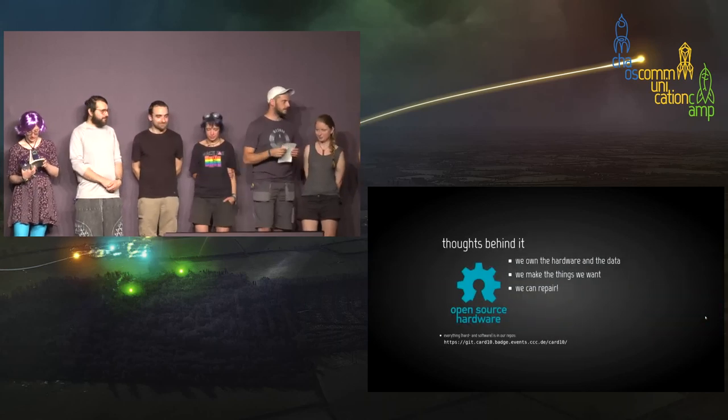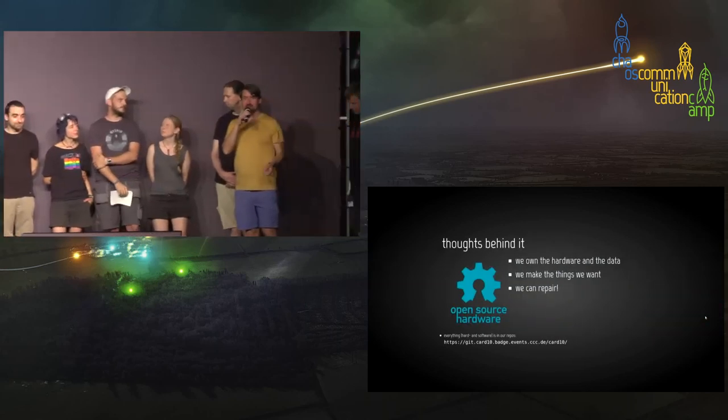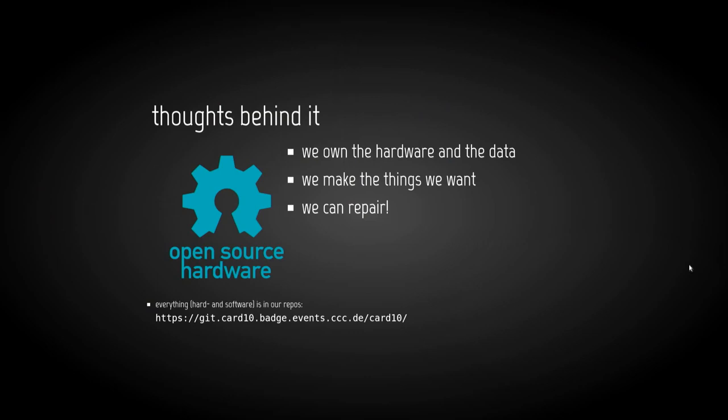So, some thoughts behind the whole process of developing: it obviously had to be open hardware, and what we mean by that is that all of us own the hardware and the data from the watch, or the cardio, that we're using. For example, there's an ECG on there, there's a motion sensor in there, and whatever data you create with that, you will own yourself and not upload to some sort of cloud service. So that is a very important thought behind this.